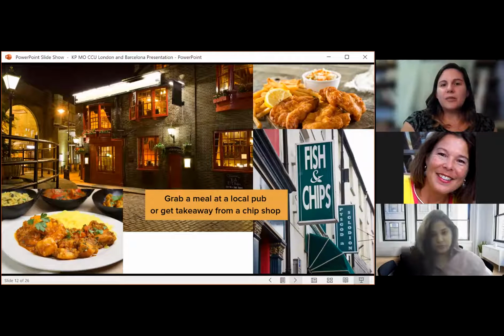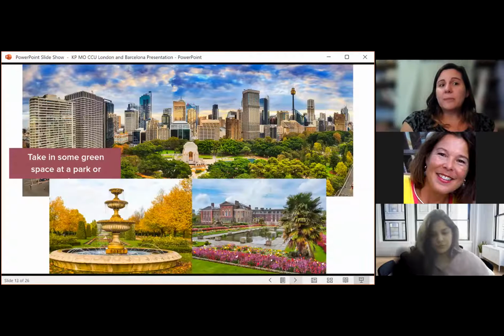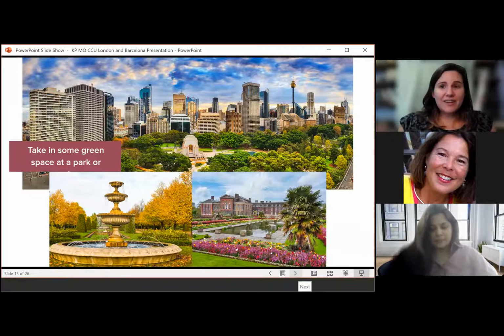Finally, you might stop at a local pub to get a meal. You can get food at pubs, or get takeaway from a chip shop. And getting takeaway would be a good option if you want to go spend some time in some of London's green spaces, a park or a garden. There's Hyde Park, Regent's Park. Featured down here is Kensington Gardens. So even though London is a big metropolitan city, there's also a lot of green space you can enjoy as well.